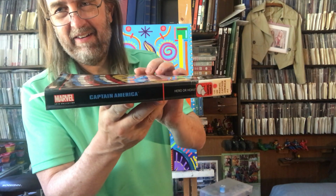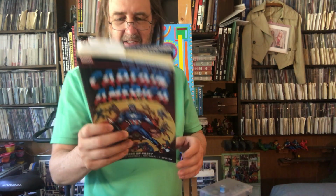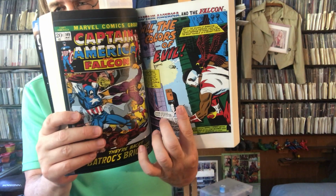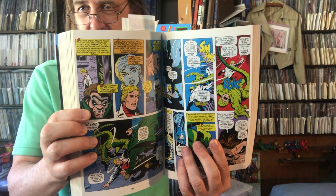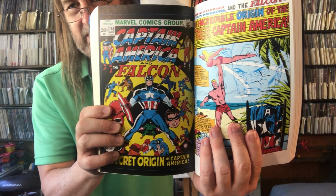Oh, I just got back from the library. I picked this one out of the library. Captain America Volume 4, Epic Collection, Hero or Hoax. This is the 70s stuff. What does it have? Captain America 139 to 159. A lot of Sal Buscema in here. Oh, Batroc the Leaper. I probably have maybe half of these. I don't even know, but I haven't looked at them so long, I'm not sure. I was on my library's website, and you can look up stuff, and I saw they had this. So I was like, you know what? Why don't I take that one out of the library and give it a look? Epic Collection, Captain America from the 70s. I think this was a little before my time, too. Yeah, 71 to 73. My time really didn't start till 76, I'd say. So it's a little before my time.